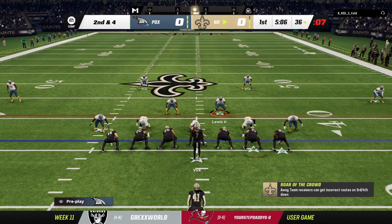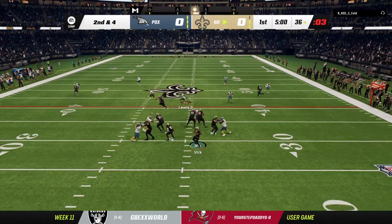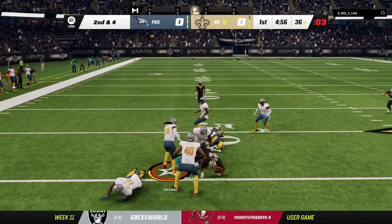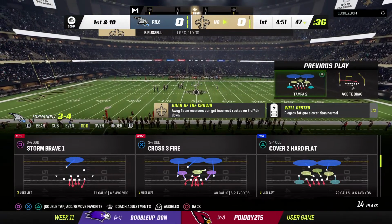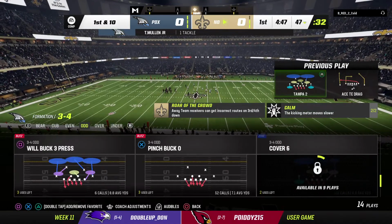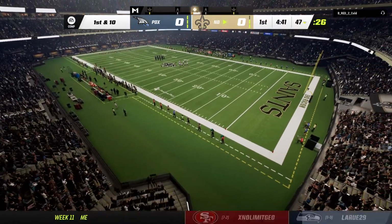The last run got 6, now 2nd and 4. They'll drop to throw. He finds his man, complete. That's Russell. And able to get this one across the 45 before he's brought down. A Saints first down there on a gain of 11. Nice job, nice patience right there. Put him on the right side, let him work his way across, put the ball in his hands, and let him work his way upfield with a catch.